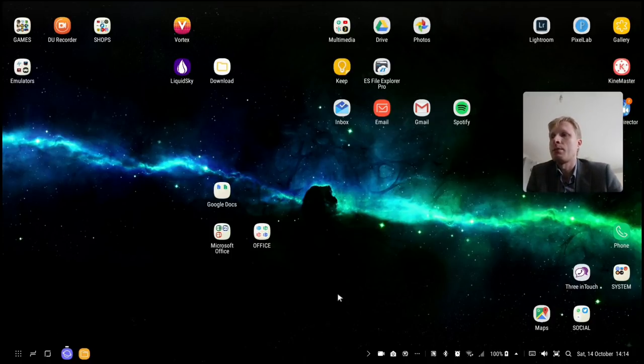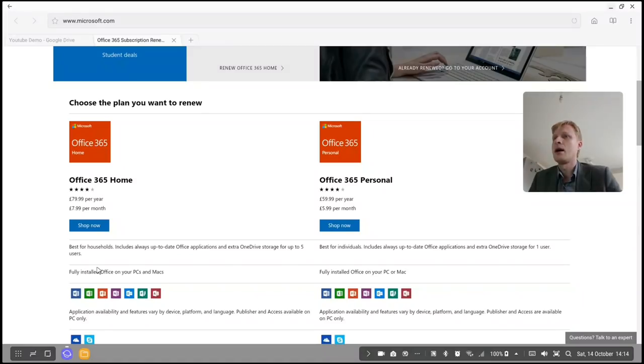The main reason I'm using something other than Microsoft Office on a DeX Station is the price. During a demo, they showed that you can do a slideshow presentation, save it, and email it, and everybody's happy, but you need to pay for that. As you can see, Office Home and Office Personal is $5.99 a month or $59.99 a year. So it's an extra £6 a month that I need to pay just to use this on my Samsung DeX Station.